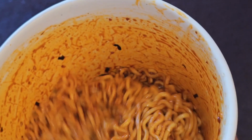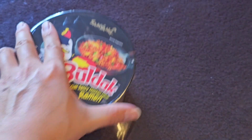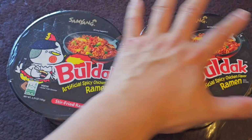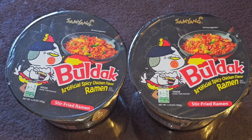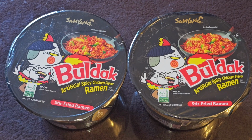My friend's probably gonna try it first. So, in the meantime, you guys can stare at this. And this, you can stare at these Buldaks. How do you say it? Buldak. Buldak. Ew! Stop butchering. Say it again. Buldak. Close enough. Buldak.